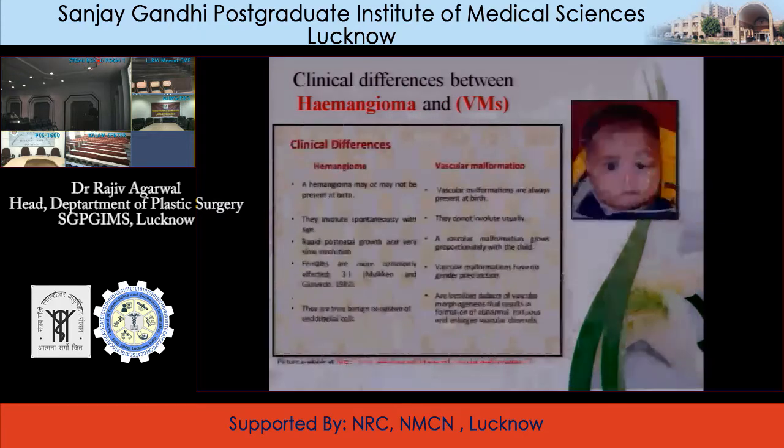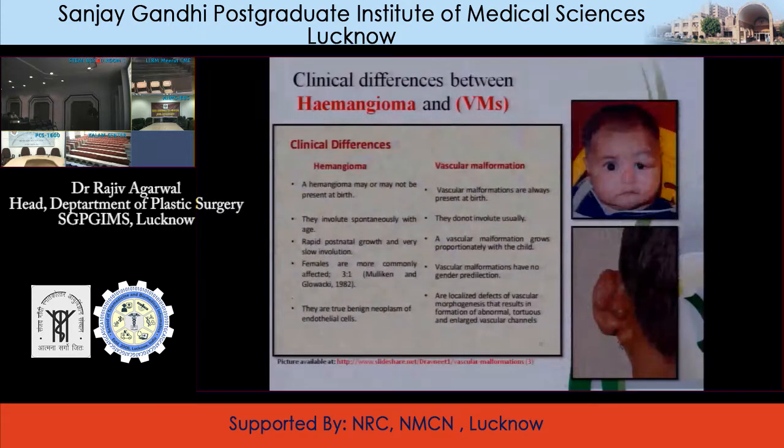Now, what are the clinical differences between a hemangioma and a vascular malformation? A hemangioma may or may not be present at birth, whereas vascular malformations are always present at birth. This history is very obvious and very apparent, given by the parents, especially the mother. When she notices a lesion on the child, she can immediately give you the history, whether it is present since birth or whether it appeared a little after birth.